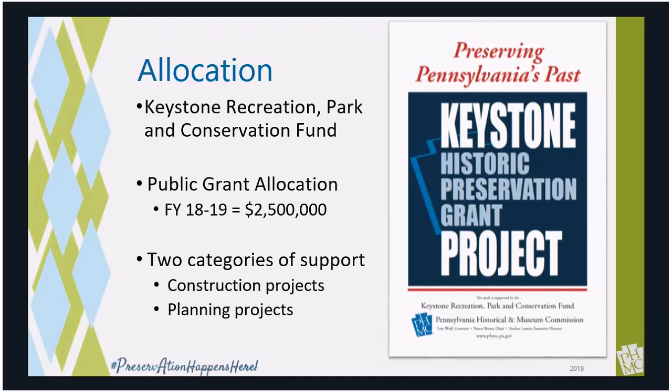We've had a tremendous increase over last year, mainly due to the need that we saw with the applications that came in. So this year, I'm pleased to announce that we have $2.5 million for allocation to public grants. For those that aren't familiar, we use that share in public grants for two different types of support: construction projects, where you're actually hiring a contractor to make a capital improvement to a historic resource, and also our planning projects, which are pre-development projects or ones that really deal with historic preservation projects in a community.